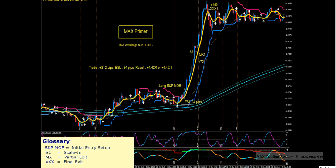So the trade has made two nice partial profits, 72 pips and 140 pips, for a total of 212 pips, representing a reward to risk ratio of 4.4 R's or 4.4 to 1. If you take a risk of 2%, this trade alone would have produced a profit of 8.82% on the trading account. And so you can see that with the MAX Primer level, which is a very simple subset of the MAX trading system, we make possibly a partial exit after an entry and then a final exit.